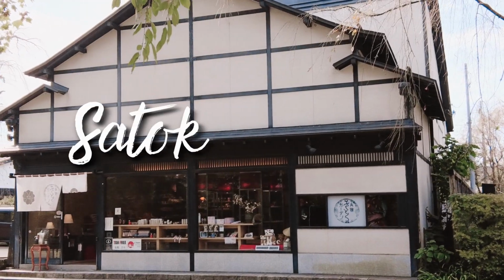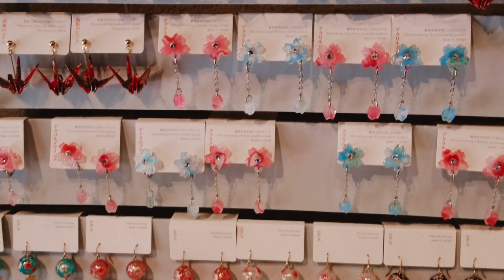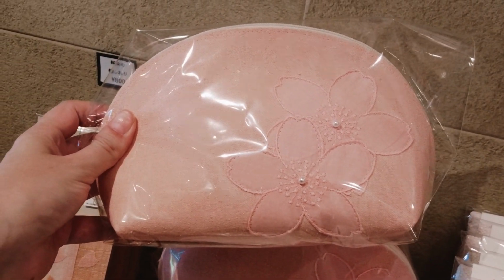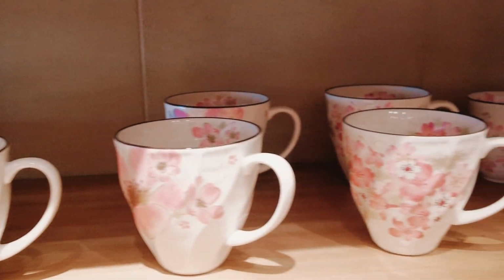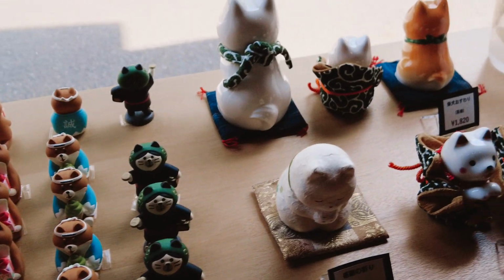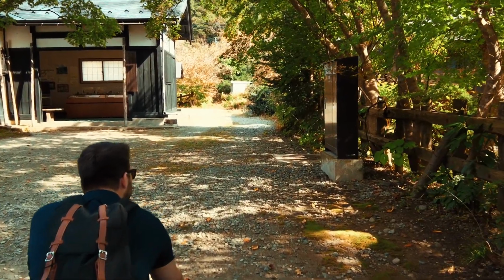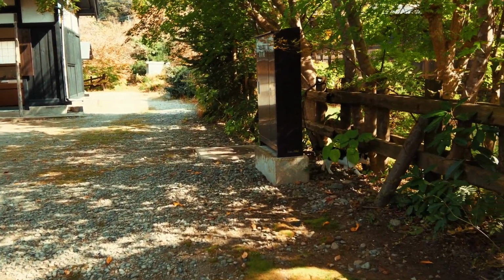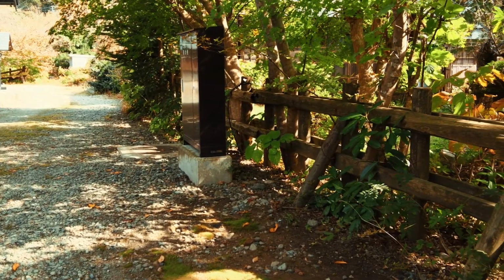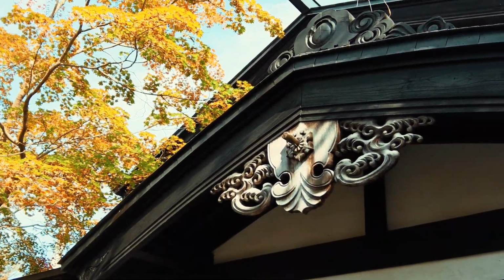Along our way, we found a souvenir store called Satoku Garden, which offered some of the most beautiful items I ever saw during my trips in Japan. There's also a little archive museum that stores the model of the city and shows different movies to promote Akita Prefecture.